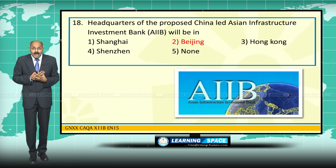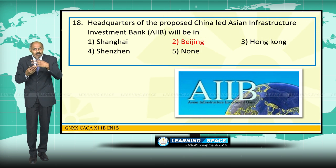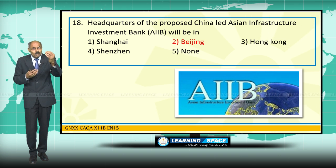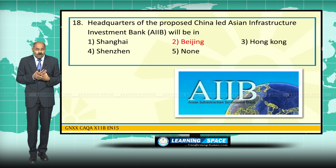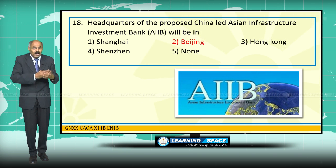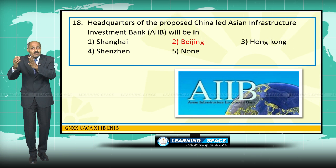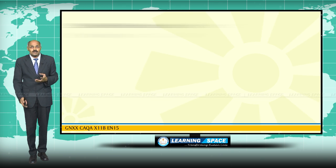join AIIB. And another point I would like to tell you, the New Development Bank as proposed by BRICS countries will be established with headquarters at Shanghai. Please don't forget, NDB headquarters will be Shanghai and AIIB will be headquartered in Beijing. Friends, move on to the next question.